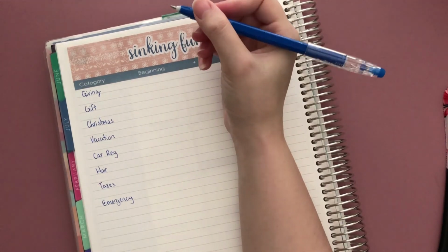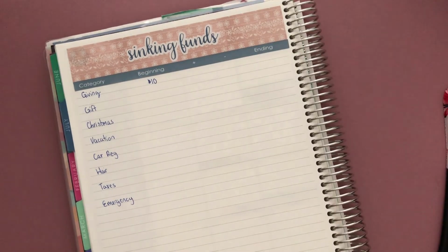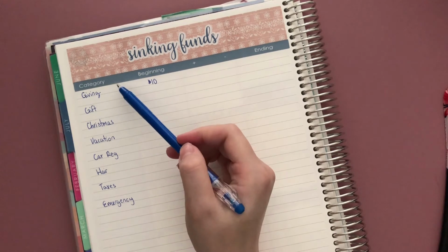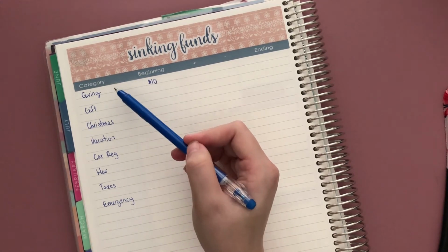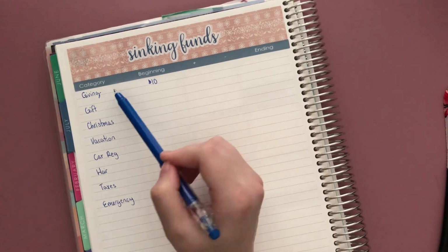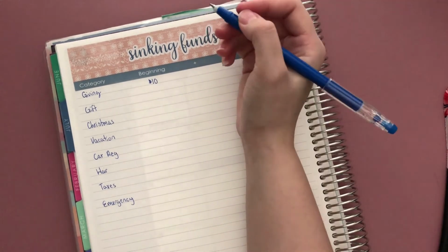Alright, so the beginning balance of my giving fund was $10. And I said I wanted to clarify a few things. So the giving fund is not like tithing or monthly contributions to charities. This is more of like, I don't know if you want to call it seasonal events. So like Girl Scout cookies, when I used to babysit girls and if they were in choir or they had just different fundraisers, this is what I would use to help support them. So that's usually what I've used the giving fund for.